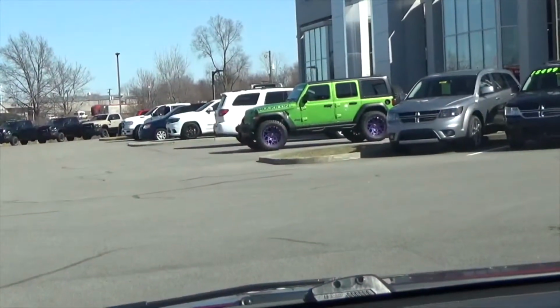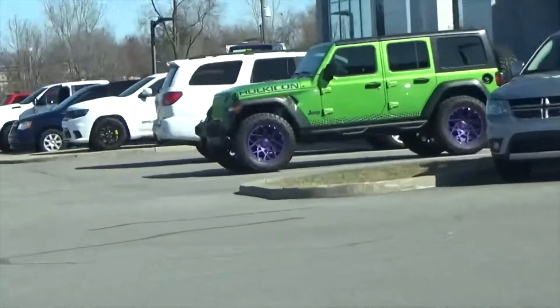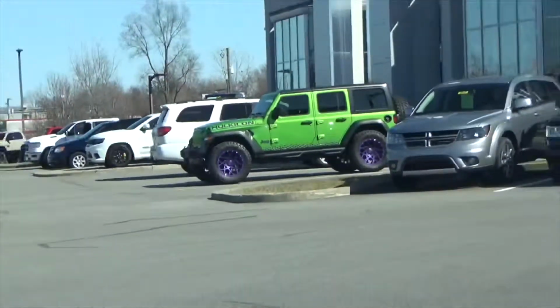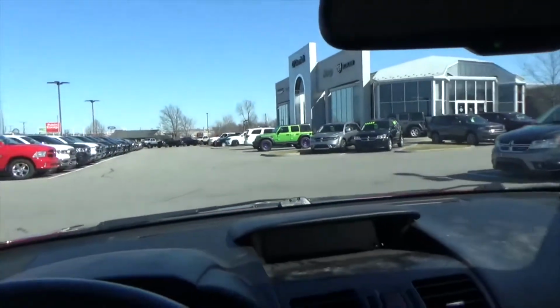What do you guys think of that Wrangler? I don't like the rims on it. The rims and the green don't go well together. But let me know down in the comments section below.